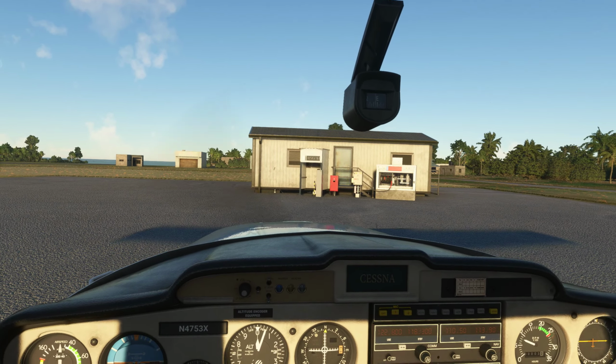All right, we're going to put on the carb heat. It's going to be our first power reduction. Your carb heat is always your first power reduction in the Cessna 152. Maurice Bishop traffic, Cessna 4753 X-ray on the left downwind runway 10, Maurice Bishop.